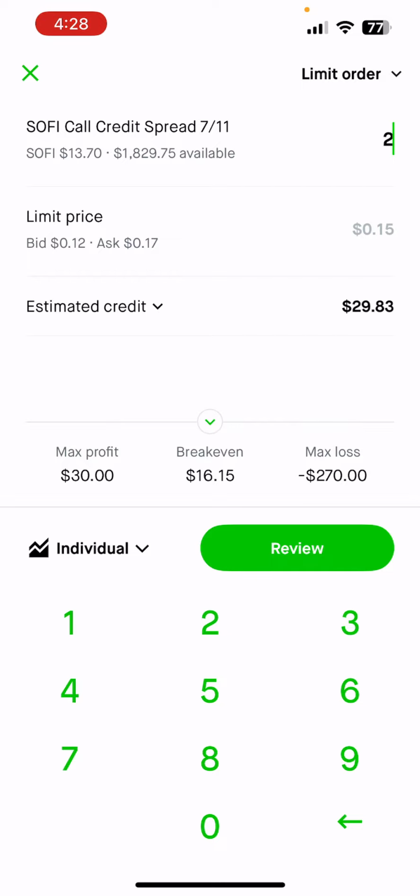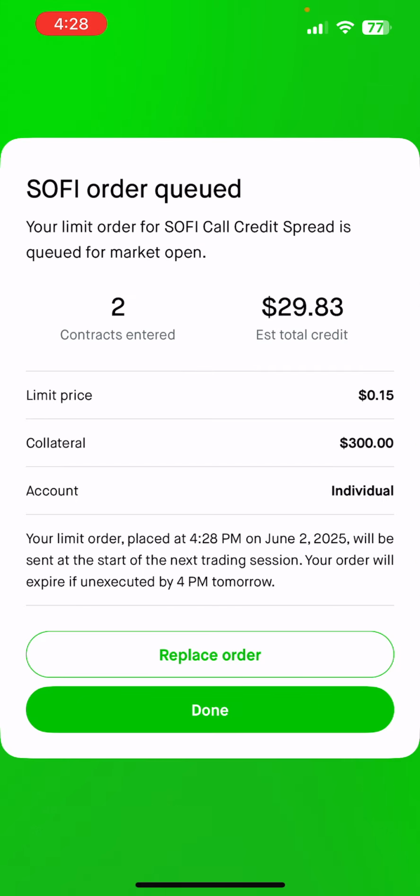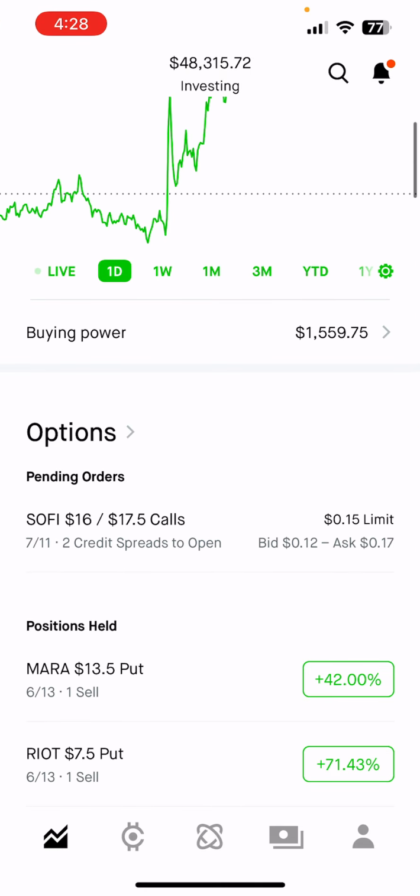And you do need to use $70 to do this type of trade, or at least these amount of contracts. You're going to hit review, swipe up, and it is good to go. It's done. It's queued. It's not actually market open, so it didn't go through. But this is about a 1.5 spread with around $15 in premium per each one. And the max profit was 30 and the max loss was 270. So I'm essentially risking 270 to make $30.